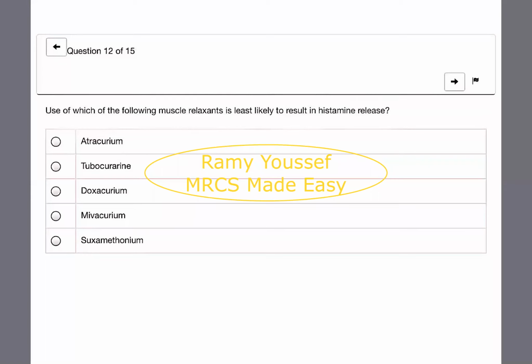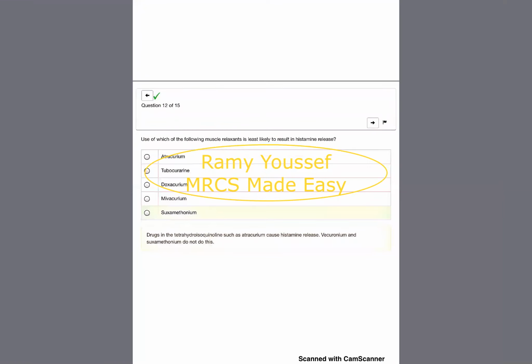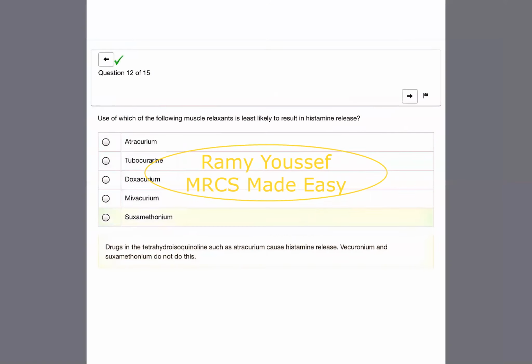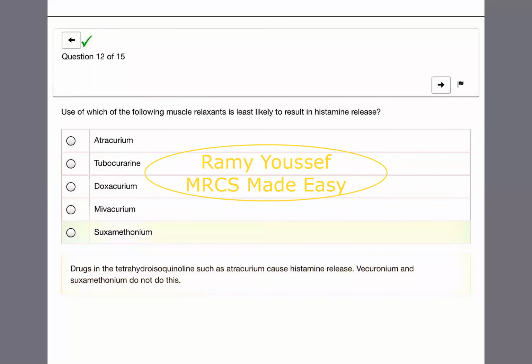Use of which of the following muscle relaxants is least likely to result in histamine release? Atracurium. I think we've gone through a question like this before. Yes, atracurium. We've dealt with a question like this before. But atracurium, which is the most likely here, the least likely is succinylcholine.